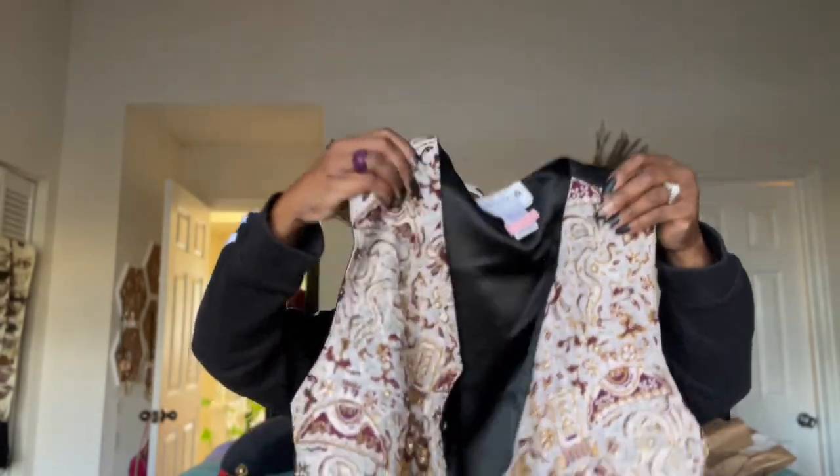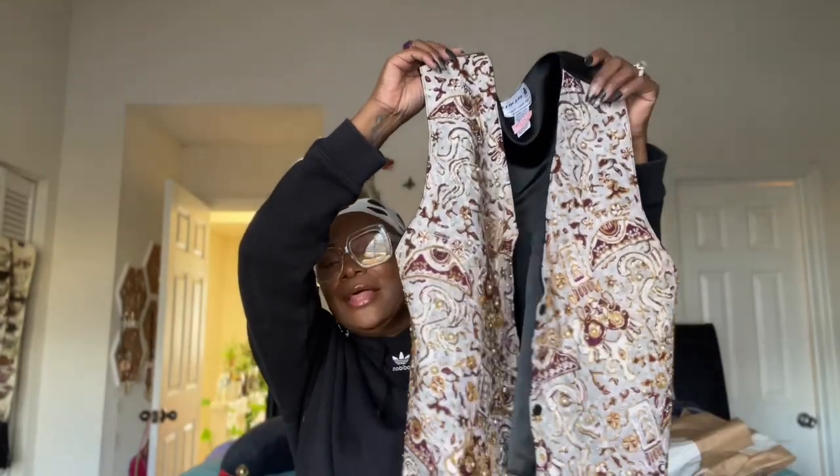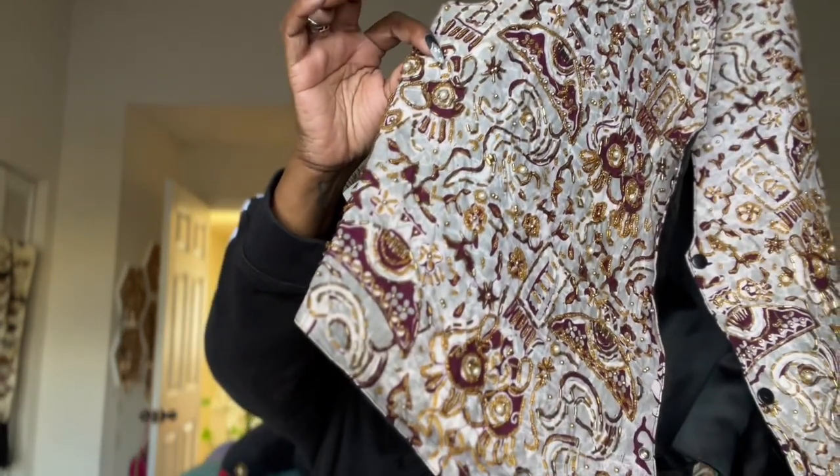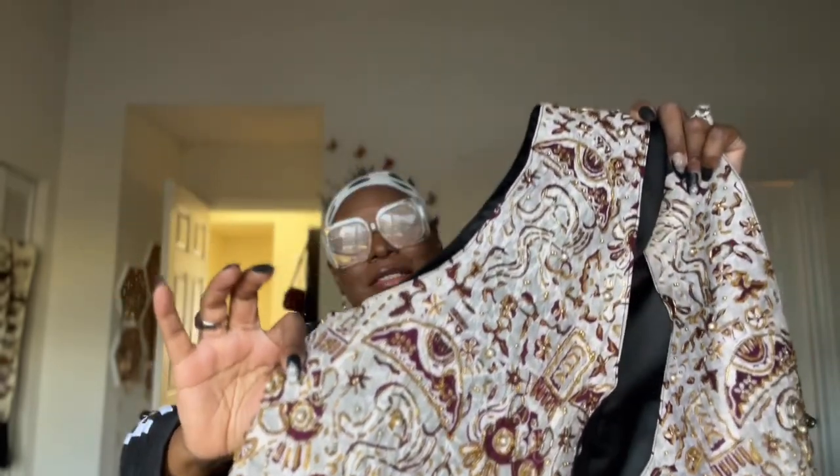Y'all know I love me some sparkle, and you know I love me a vest. So look at both of them together. Look at this. Let me show it to you up close. Look at that. Is that not nice? Oh my goodness. Y'all know I have a thing for all types of bling and looking different and exotic. That is so cute. And I got it oversized so I can put it over stuff.